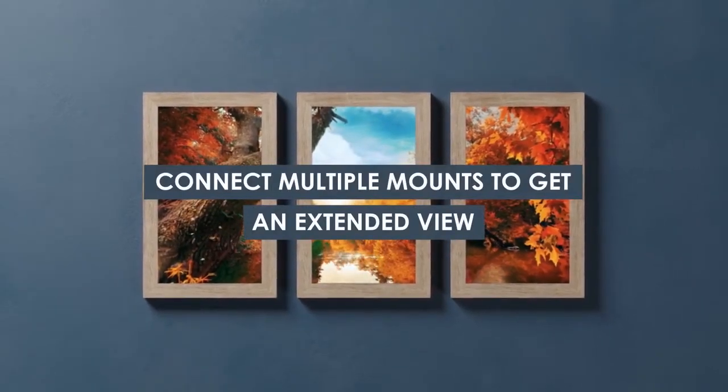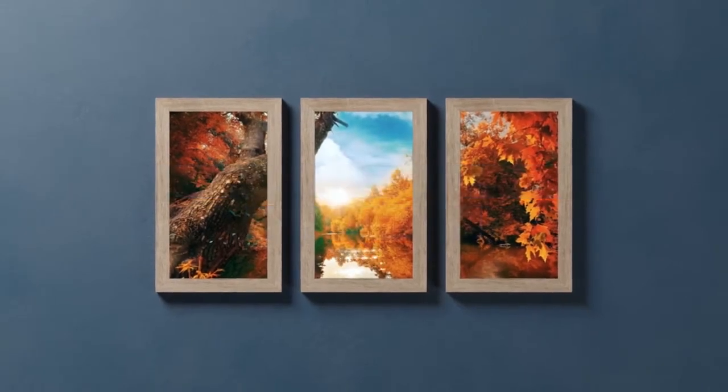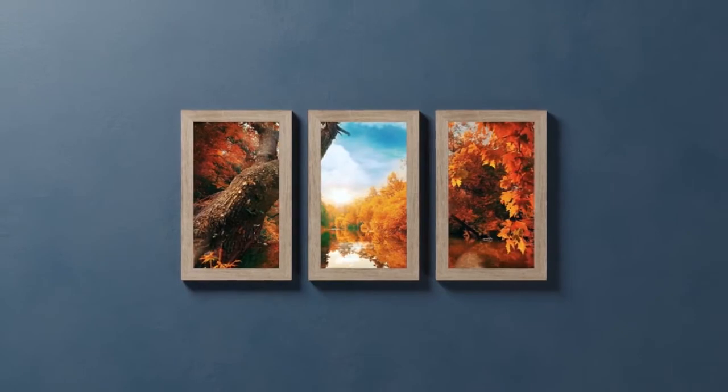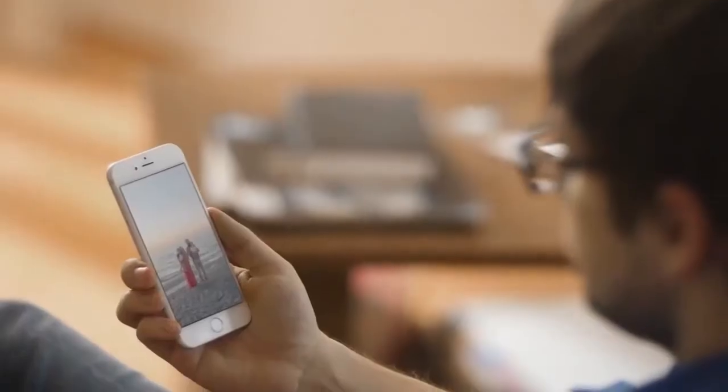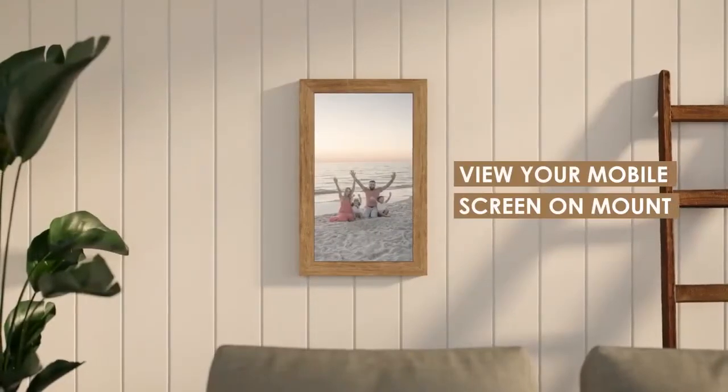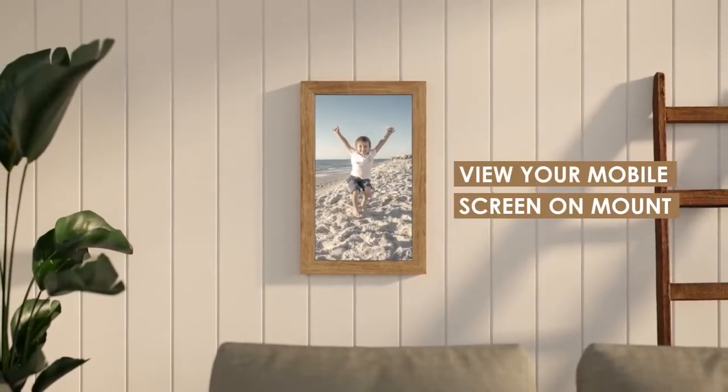Mount enables you to turn the blank walls in your home into living, breathing, dynamic masterpieces by connecting multiple mounts on the same surface. Mount can even mirror your Android or iOS device for you to bring the family together and view your most precious memories as art on the wall.